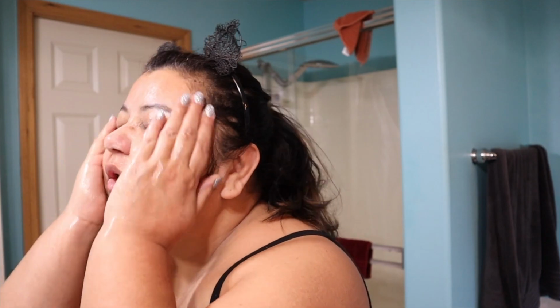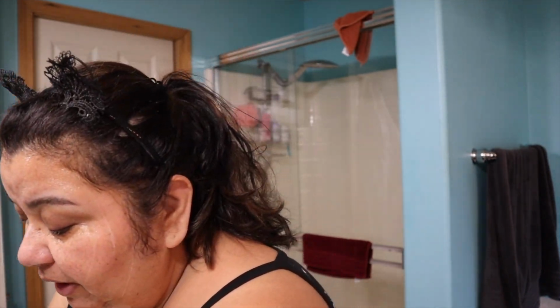And I love it because it's just so gentle on my skin, but it does what I need it to do. It cleanses the skin. It just creates a really nice balance. It doesn't dry my skin out or anything like that.